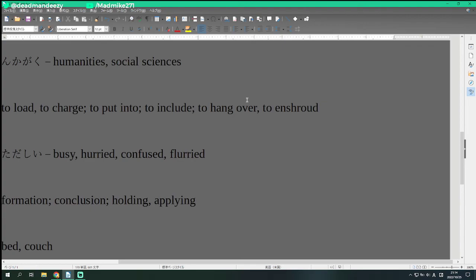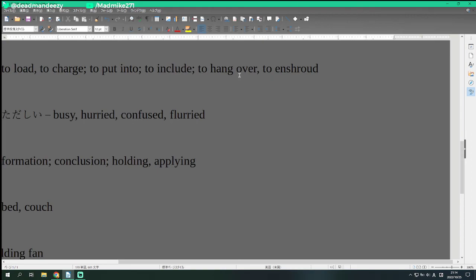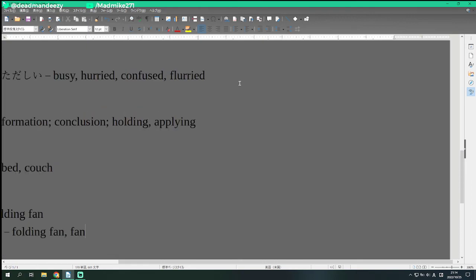Humanities or social sciences are jinbun kagaku. Jinbun kagaku. Literally the people's culture science. Jinbun kagaku. To load or to charge something, to put something into it or keep it included is komeru. Komeru with our kanji for pushing in and packing. Busy, hurried, confused, or flustered is awatadashi, or following a path of confusedness and flusteriness.